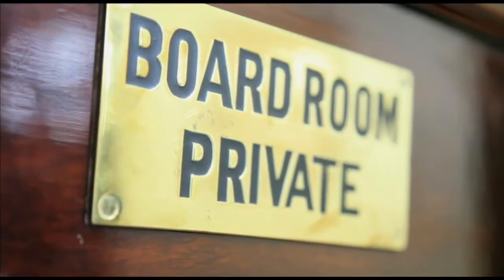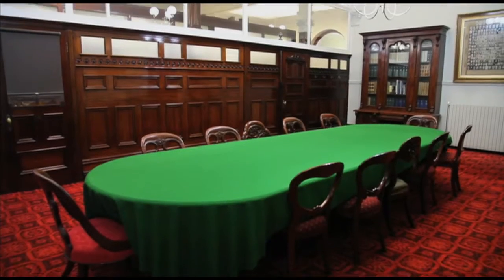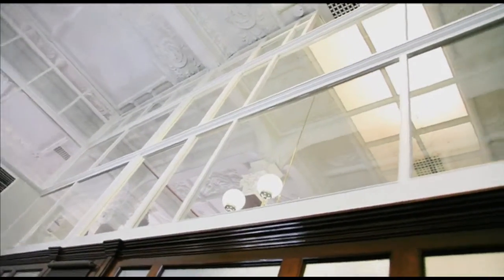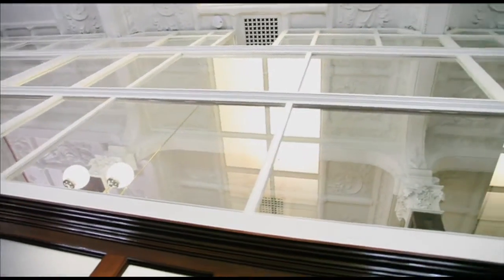Well, the boardroom has had a few changes over the years, and it settled down probably in the 1950s to what it is, because air conditioners were becoming more and more common then, and also privacy. The walls were extended up to the ceiling with glass panels put in, and that allowed the air conditioning to be put in there. So it was a big feature in its day.